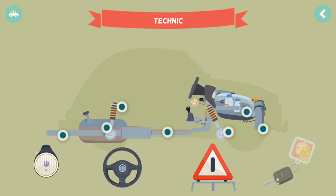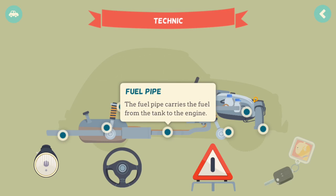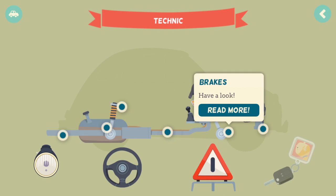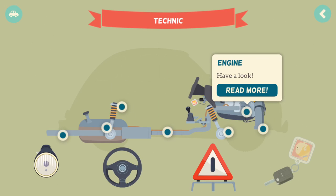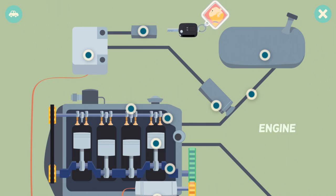Technic. Fuel pipe. Brakes. Technic. Engine. Battery.